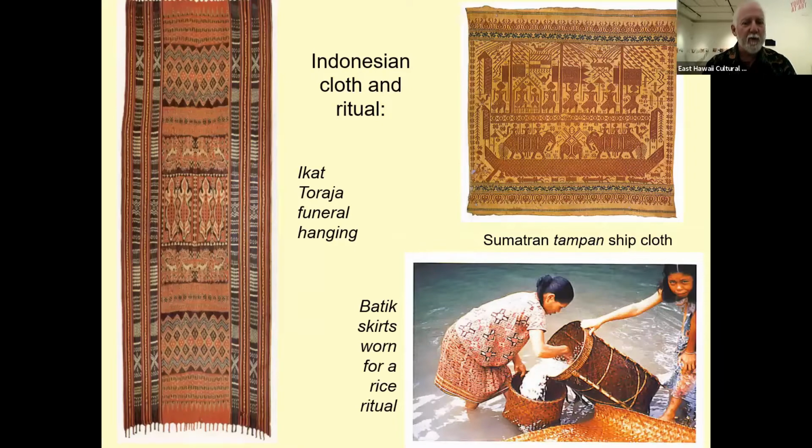There are a number of purposes for cloth. And just to remind you, it's not just sitting there in your closet to be worn. Indonesian cloth has a very strong ritual component. Region by region, the rituals are different, the meanings are different, the weaving is different. But it's important to remember that these are not just decoration. In fact, they were never just decoration. They're not just for utilitarian purposes. They are ritual. There on the left is a gigantic, gorgeous Toraja funeral hanging made out of ikat, which I'll discuss in a minute.